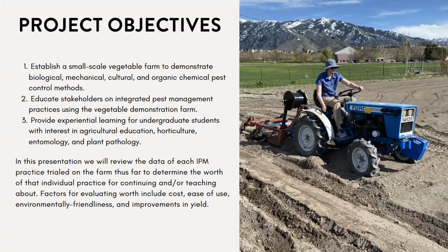So with that, we applied for funding through an internal grants program at USU Extension. We were able to pitch this idea of a demonstration farm that we could use to teach small farmers and urban gardeners about different pest management practices.